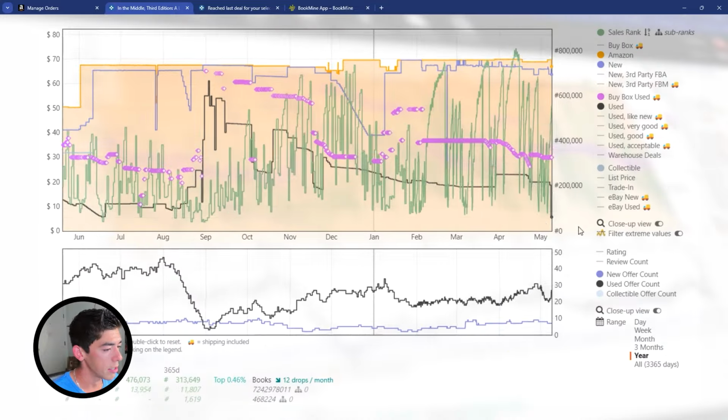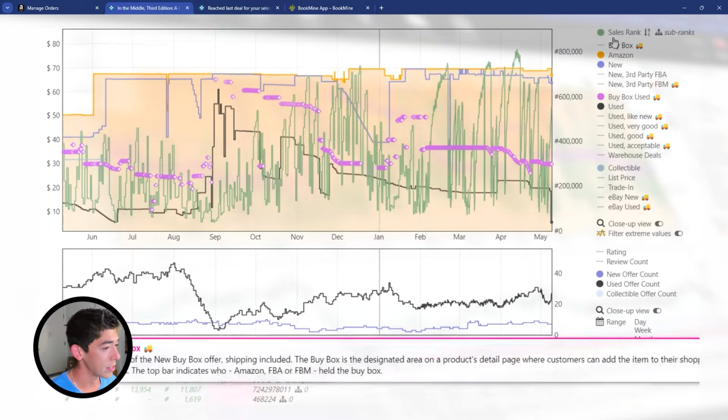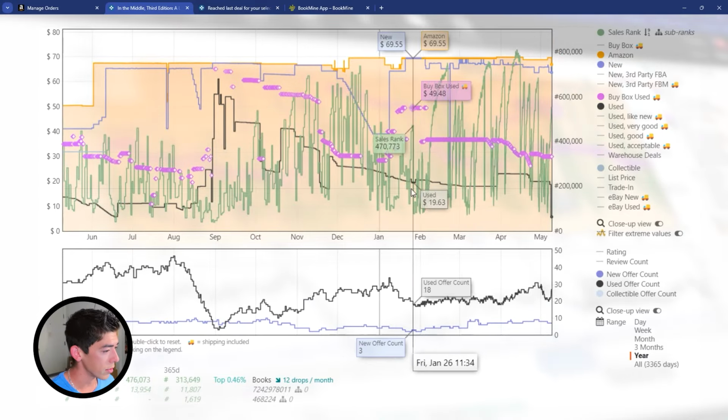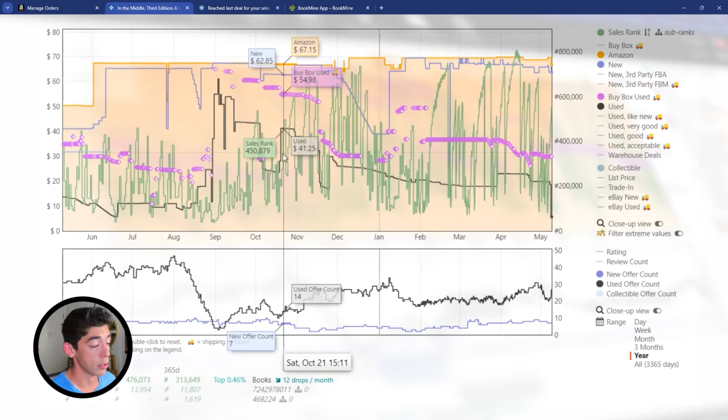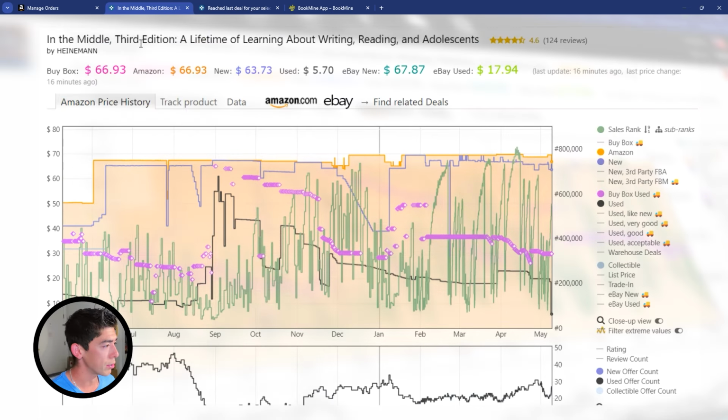You can kind of see that just today it dropped from $18 down to $5.70. So it did drop by $10. That's great. And we can see there were plenty of sales rank drops when this book was $20, pretty consistently. It was even up to $40 last August, September. So there's definitely some sort of seasonality to this book, Middle, third edition.